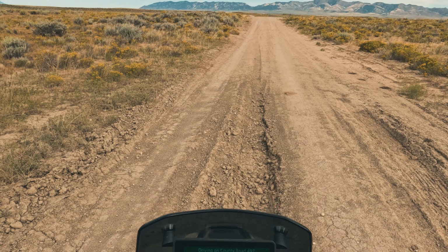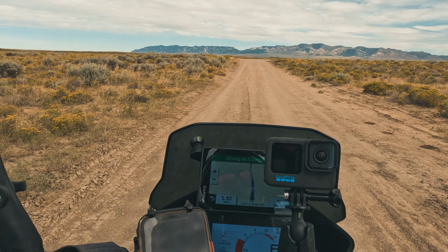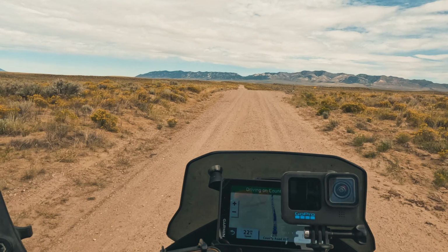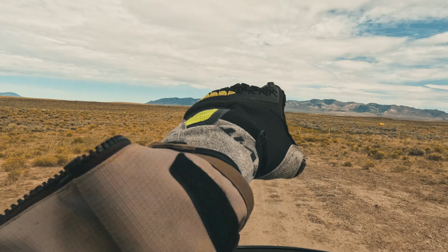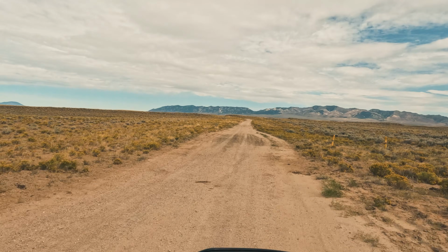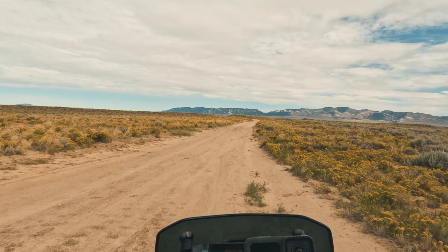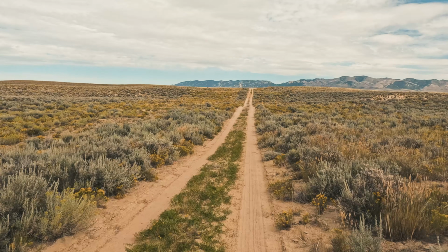There's a lot of these ruts in this road from when it was wet. It's not wet now, so I don't have anything to worry about, but every time you see one of these little sections that's a little bit discolored, there's a pretty decent rut in it. No doubt this is the sand section I've been hearing about.